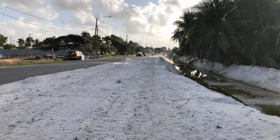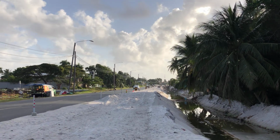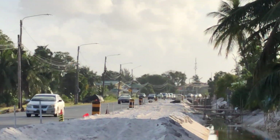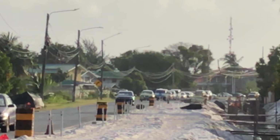So it's approaching 7 o'clock in the morning, and this traffic is beginning to pick up. So if you look straight down, that's traffic coming from the east coast, from Pleasance and Good Hope, Vreed en Hoop, and points further east, Montrepo and LBI, and all those points further east, probably as far as New Amsterdam.